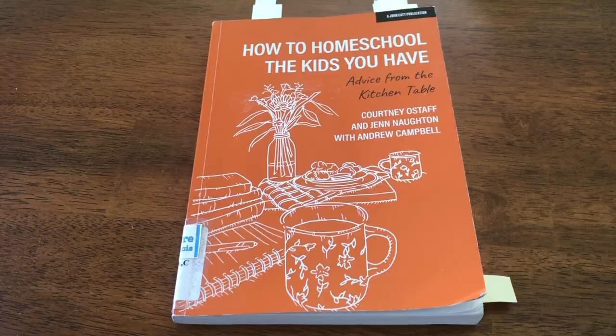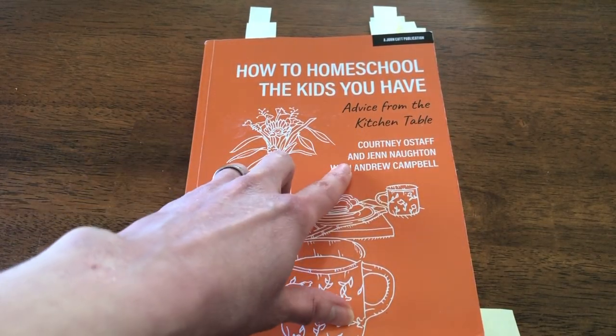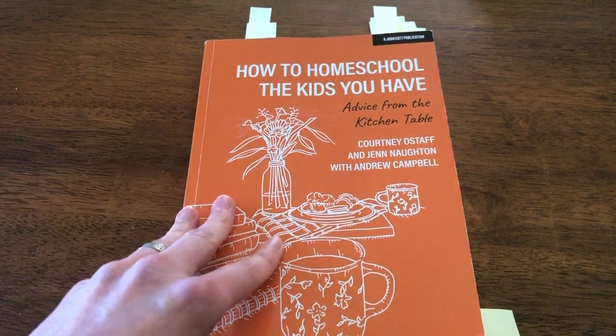So I'm going to turn you around and show you what I really like about it. So this is the book, and the authors are Courtney Ostaff, Jen Naughton, and Andrew Campbell. They go by Drew Campbell.